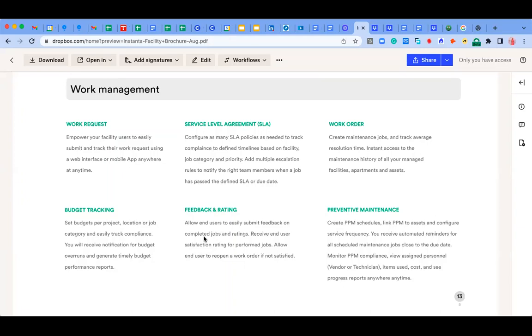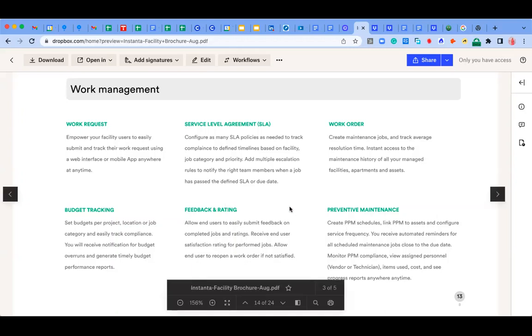words, and also in terms of 1 to 5 stars. So if the job is not done to their satisfaction, then they will give less than 2 ratings. So the system also allows them to reopen the job if they were not satisfied about the job. So instead of them starting to request all over again, they can just reopen the job and the manager can take care of the rest.